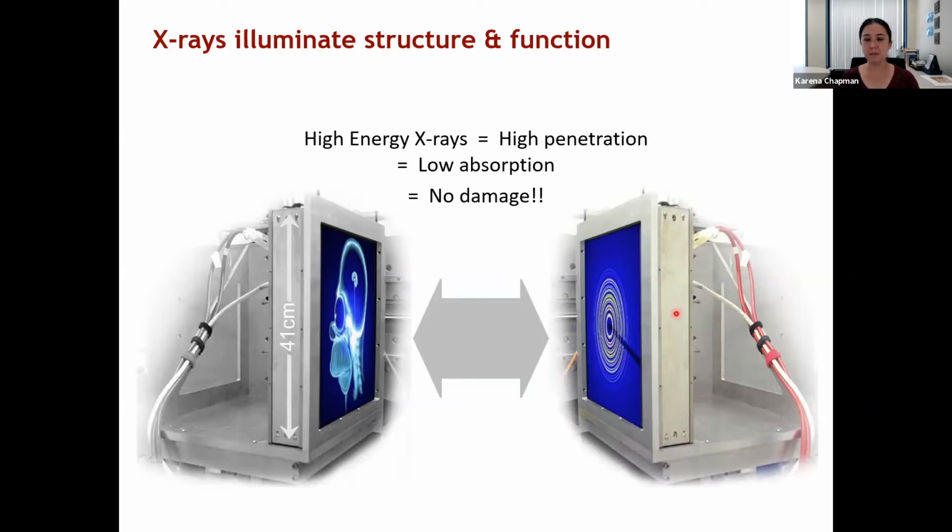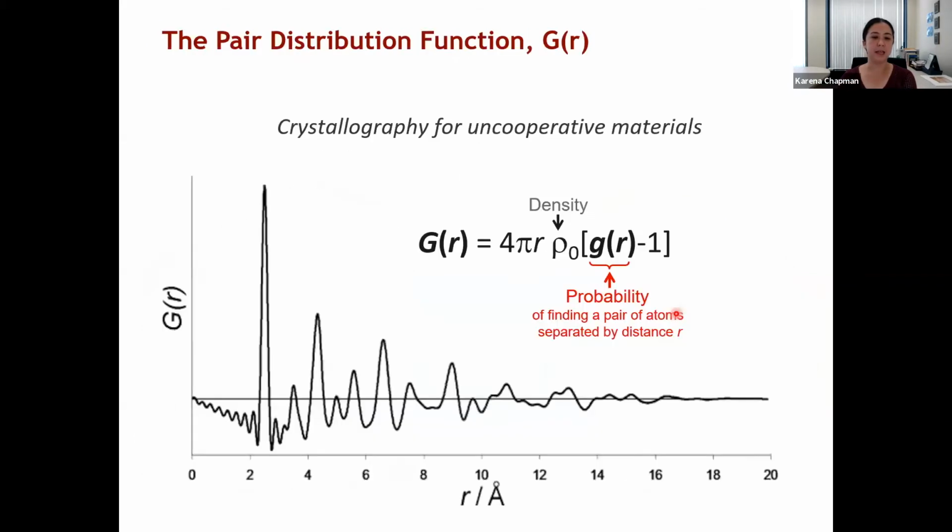The second piece to the puzzle is that these high energy X-rays also enable certain methodologies that allow us to look at nanoscale structures and do crystallography for these very uncooperative materials. The tool that we use for this is called the pair distribution function. Some of you may be familiar with this, and I'll show you quite a few of these types of data as the talk progresses. If you're not familiar with it, it's fairly intuitive to understand what we're looking at once you know a few of the background things.